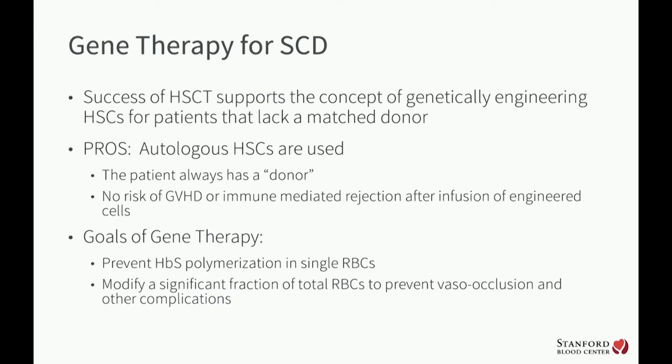So what is gene therapy? It is important to understand that background, because gene therapy uses transplant, but in a different way. It uses the patient's own cells, which are modified and then transplanted back into the patient. The success of stem cell transplant supports the concept of giving genetically engineered stem cells to patients that do not have a matched donor.